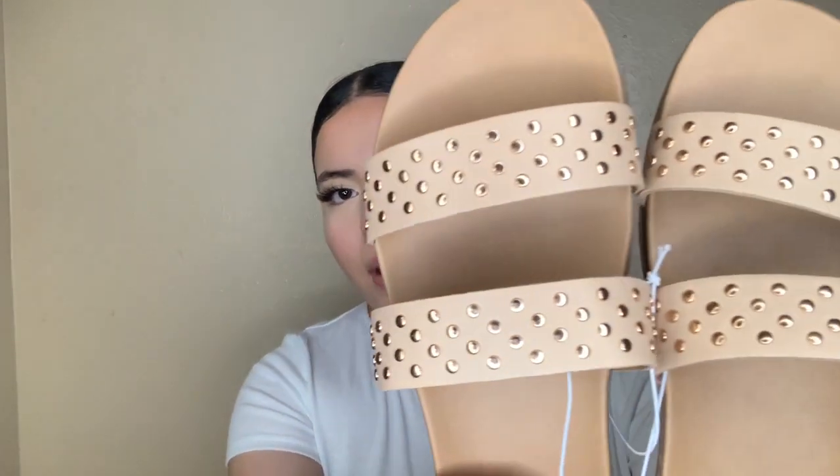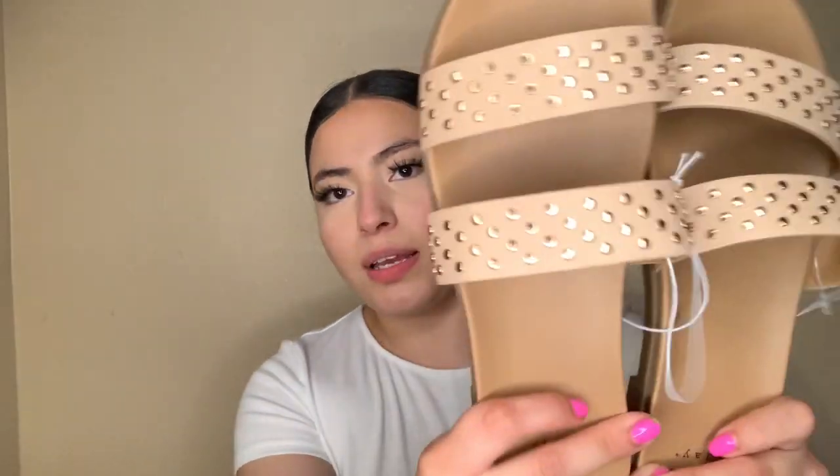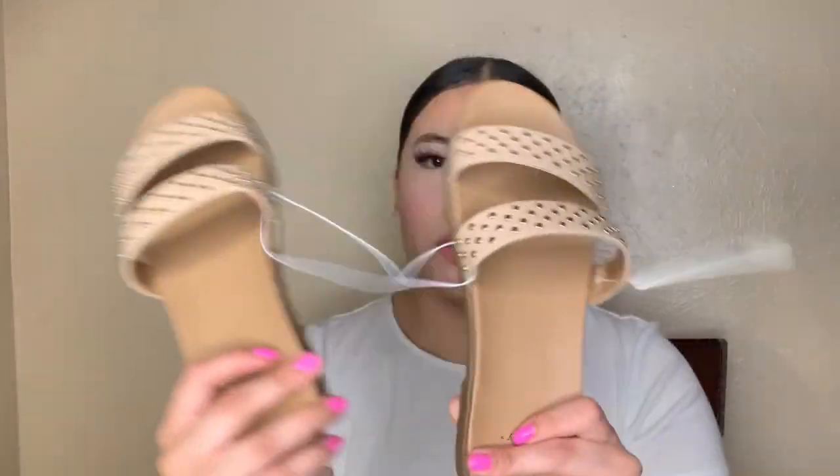I'm so obsessed. I can't even. So these are, how many times am I gonna say these? Count. I'm just kidding. Look at how adorable these are. They have little rhinestones, or, I don't know, studs, that's the word. Thank you. Shout out to Jocelyn.